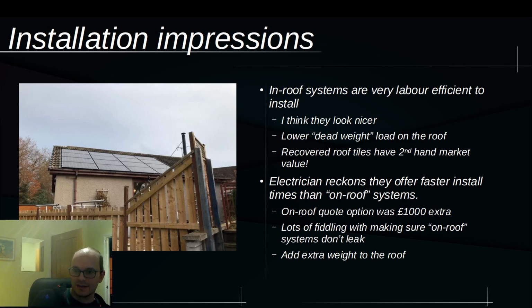So my electrician reckons that in-roof mounting systems are faster to install than the on-roof systems. He gave me a quote option for an on-roof system. It was an extra £1,000, and he says there's a lot of fiddling around with on-roof systems to make sure they don't leak. I know of one YouTuber who's got problems with his on-roof system, and he's had to have the solar panels taken off in order for that leak to be investigated. So that's all a big hassle.